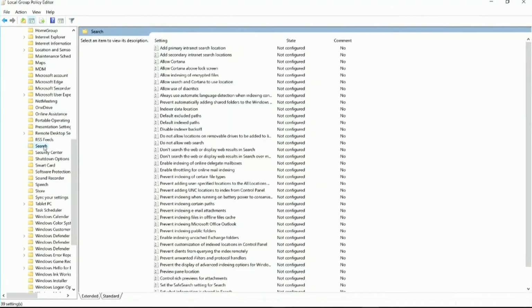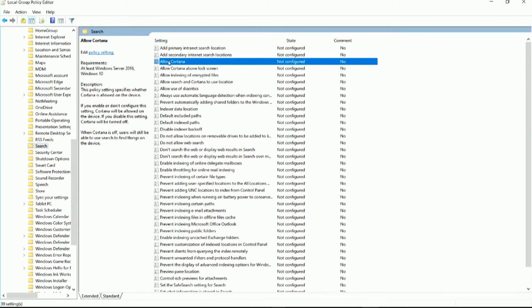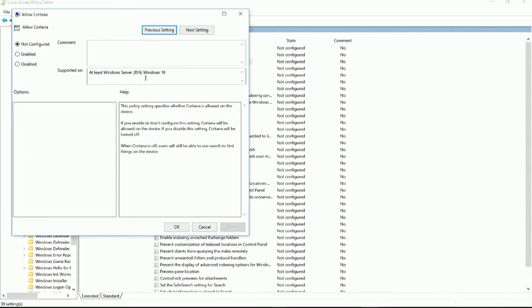First of all, we're going to go back to the computer. And now that we're in the local group policy editor, and again, the group policy editor, you have that on Windows 10 Pro, but you don't have it on Windows Home. So right up here, where it shows Cortana, it says not configured, comment none, allow Cortana lock screen. So what I'm going to do is double click on this, and I'm going to say disable.